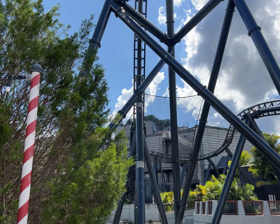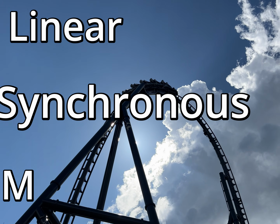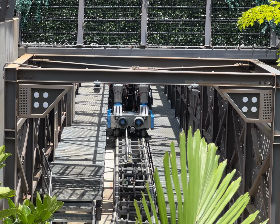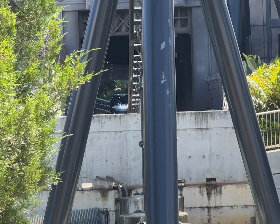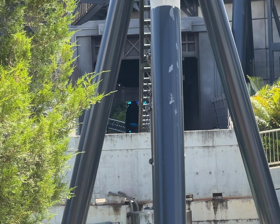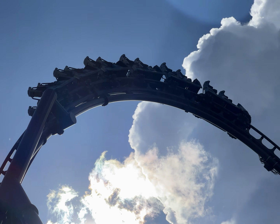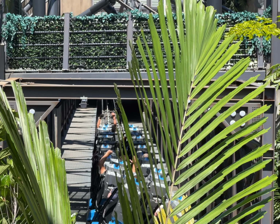Just like Hagrid's, VelociCoaster is an LSM, or Linear Synchronous Motor Launch Coaster. It uses two LSM launches to reach a top speed of 70 miles per hour, or 112.6 kilometers per hour. But that's not all these launches do. They also serve another purpose that might not be entirely obvious at first glance. I'll talk about that a little later though.